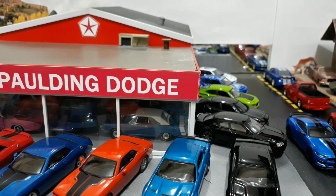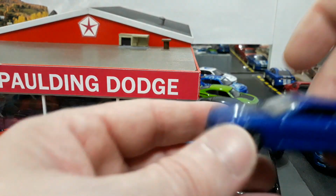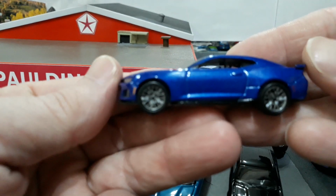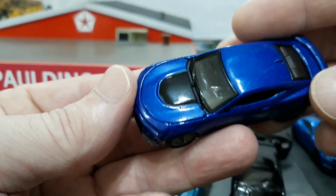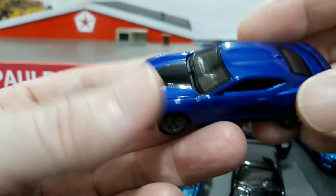Now, let's go ahead and do the last Chevy. And it's also blue. So, we'll stick with that blue theme, and this is the same car as the red one, the ZL1. Once again, nicely done. Nice blue metallic.